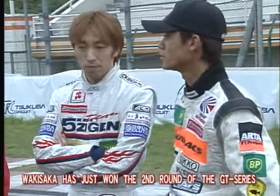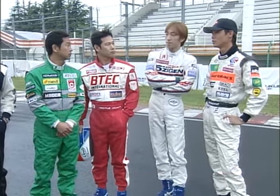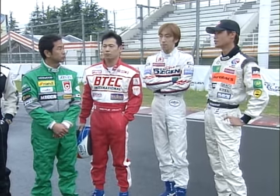Did UOR get beat up? No, it's quite fast in the corners. But on the straight, it couldn't keep up with the B4. What was good about the corners? It's got a 2-liter non-turbo, right? The braking was good and the cornering was pretty fast.